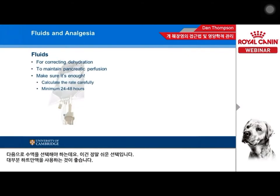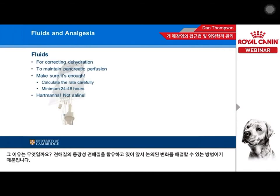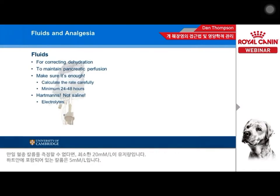And then you have to choose your fluids. Now, this is really an easy choice. It's going to be Hartmann's pretty much every time. Why? Well, it contains an isotonic mix of electrolytes that will go a long way to fix the changes we discussed previously, for starters. You'll probably need to add more potassium. And the BSAVA formulary has a really handy table under potassium chloride to calculate how much you need to add.